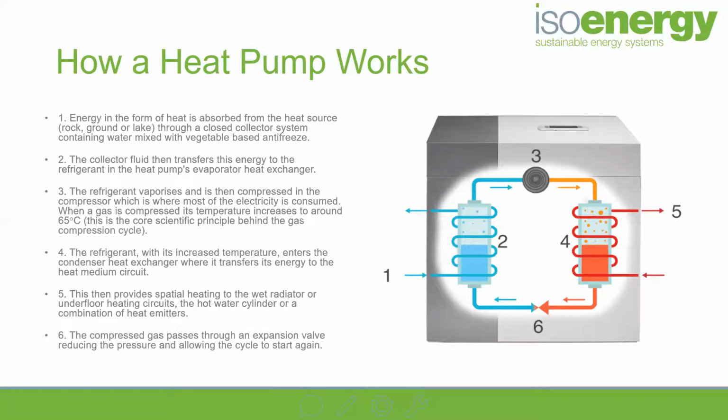Now, once you have boiled that refrigerant, you've created a gas, and it's a slightly warmer gas than it was when it started off as a liquid. And you run that through item number 3, which is the compressor. It's an electrical compressor. Now, that's where your electricity demand is, and you have a few small circulating pumps as well, but that is the bulk of your electricity demand when it comes to running a heat pump system. So you're using that compressor to condense that gas, and you're condensing it back into a liquid.